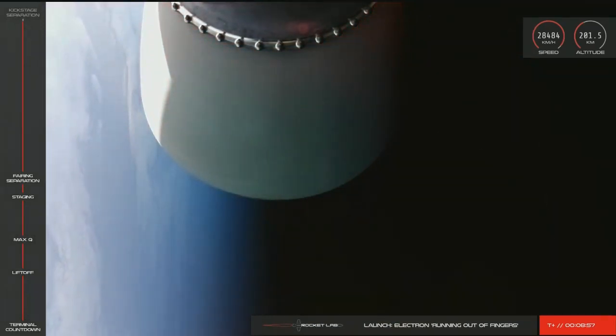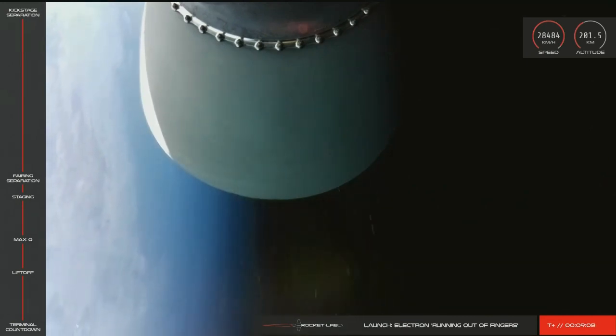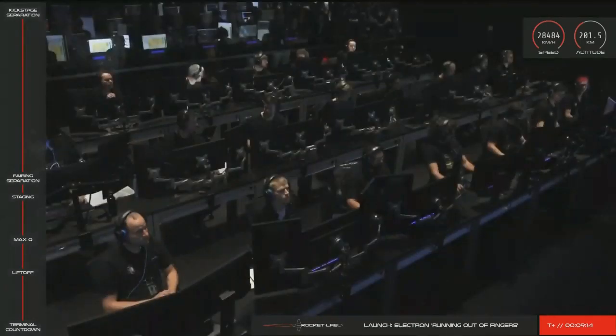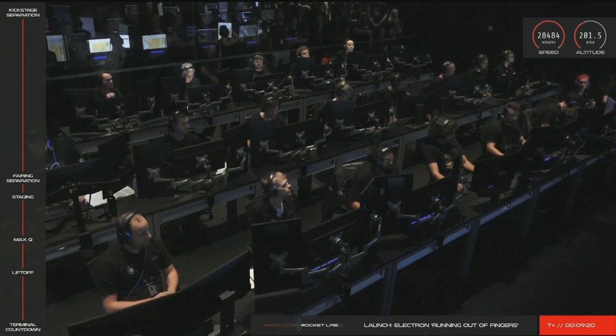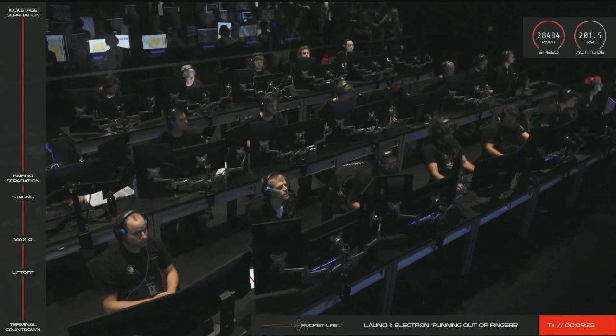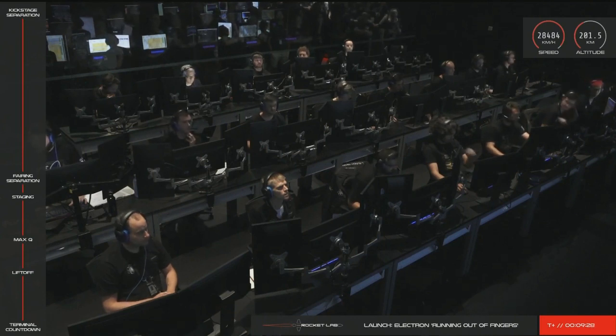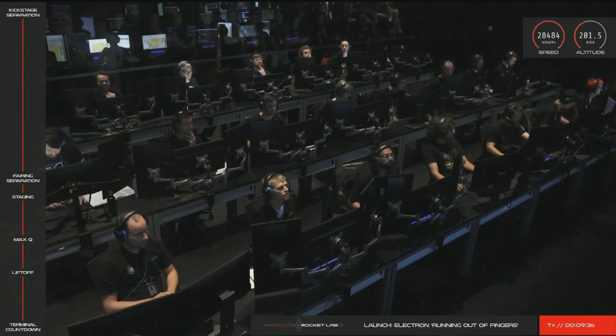Apogee is 385.97 kilometers. Perigee is 186.01 kilometers. Inclination 97.01 degrees. And we have confirmation of kick stage separation. Electron's mission is now orbital.